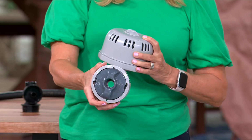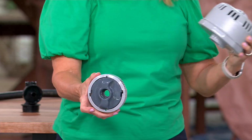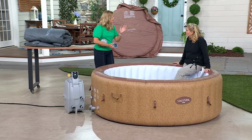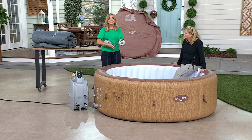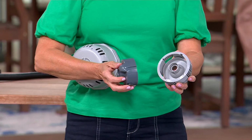This is the other piece too. This is called Chem Connect, and this is the one other thing you'll purchase. Chlorine or bromine tablets. And that's very easy. You just pop a tablet in here. This opens too, and then this also screws into the side of the hot tub as well. It's just intuitive, and it helps to keep the water clean. That chlorine will help keep your water clean.